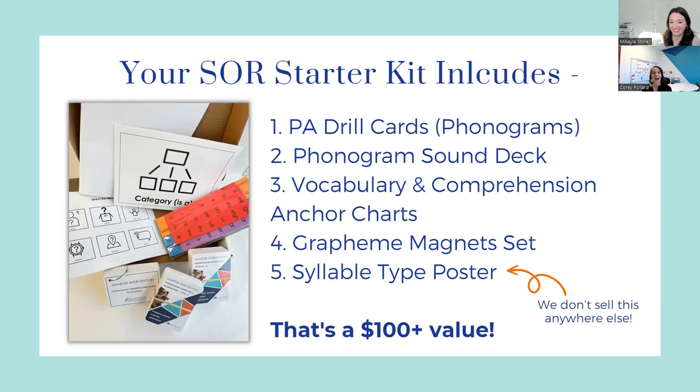We have vocabulary and comprehension anchor charts that are awesome to be able to explicitly teach those comprehension strategies that are included within the program. Graphing magnet sets, so you can see behind us, we use these all the time with our students. These are great for review and incorporating that, as well as our syllable type poster, which, and I can't see it, but we definitely use that again for the review and just having students really start to put those pieces together. And we don't sell it anywhere else. This is the only way to get access to it. So it's over $100 of value of things that you can start using immediately with your students.